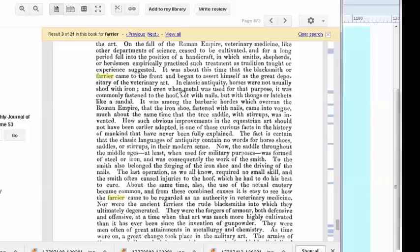That came later. It says, it was about this time that the blacksmith or farrier came to the front and began to assert himself as the great depository of, I could say suppository, but I won't, of veterinary art. In classic antiquity, horses were not usually shod with iron, and even when metal was used for that purpose, it was commonly fastened to the hoof, not with nails, but with thongs or latchets, like a sandal. And it was among the barbaric hordes which overran the Roman Empire that the iron shoe, fastened with nails, came into vogue, much about the same time that the tree saddle with stirrups was invented.